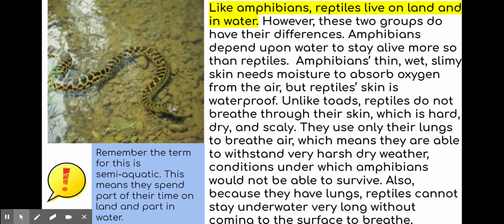Amphibians depend upon water to stay alive, more so than reptiles. Amphibians' thin, wet, slimy skin needs moisture to absorb oxygen from the air, but reptiles' skin is waterproof. Unlike toads, reptiles do not breathe through their skin, which is hard, dry, and scaly. They use only their lungs to breathe air, which means they are able to withstand very harsh, dry weather conditions under which amphibians would not be able to survive. Also, because they have lungs, reptiles cannot stay underwater very long without coming to the surface to breathe.